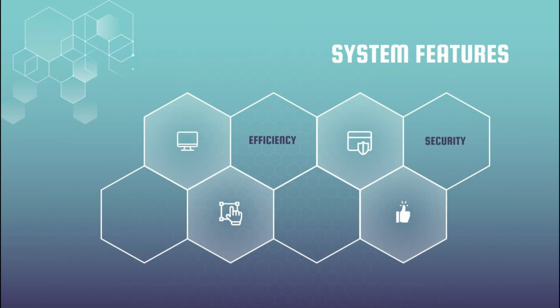The second one is security. This feature includes security features. The user cannot log in if he forgot the code due to log in. They will not be able to access the system, which will help the company to prevent fraudulent employee activity.